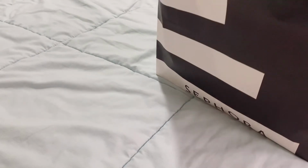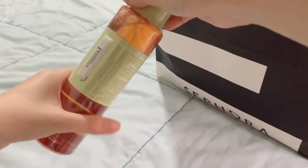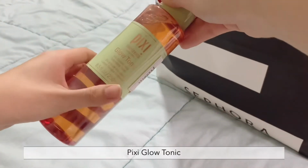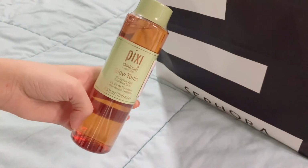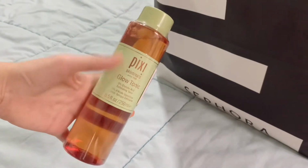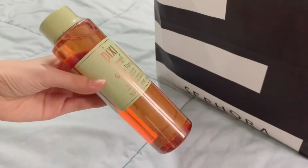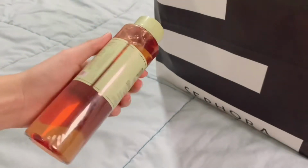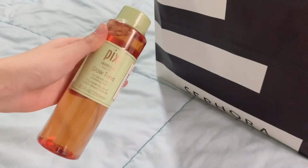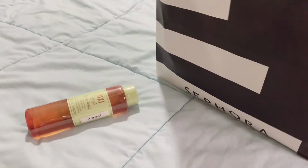But yeah, firstly I got the Pixi Glow Tonic because mine is running out. I've been using this for I think a year now. It's my third bottle. It's working well for me. It's a very good AHA. It polishes my skin, but I only use it at night because it's quite strong. So yeah, I got that.